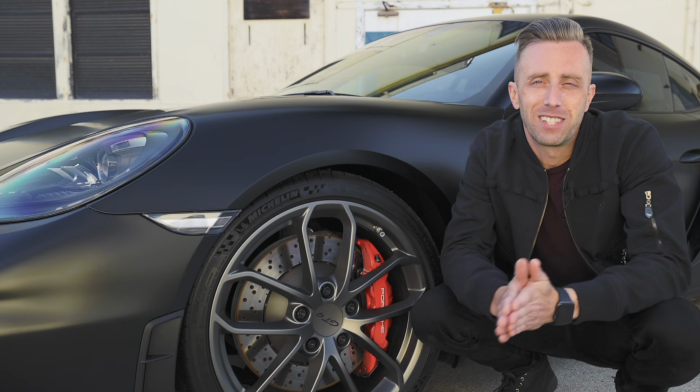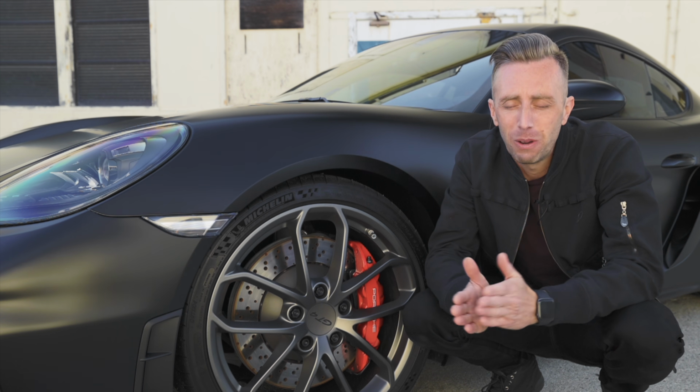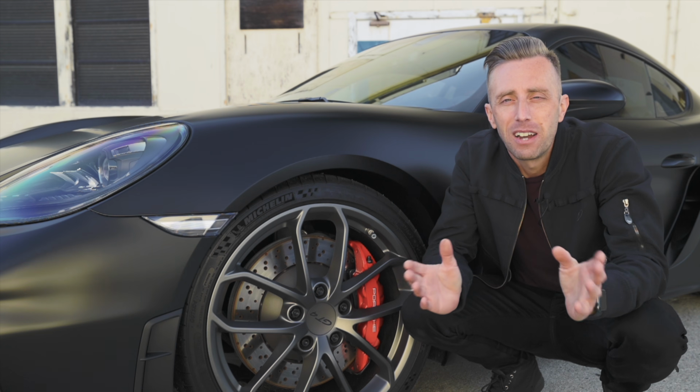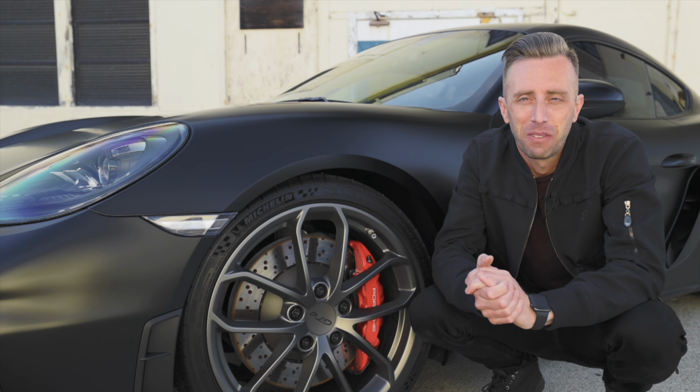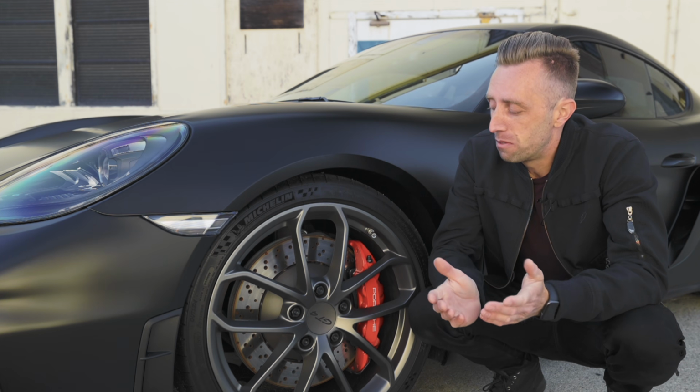Now, Porsche doesn't give you many options on the GT4. I would say about a third of the options are available because, well, they want you just focused on driving. It's not all about the nice things in these cars. On the exterior, there's very few options. Besides color, there is the brakes.